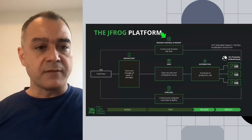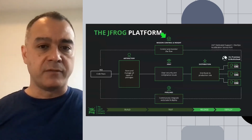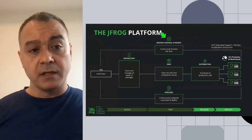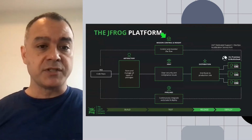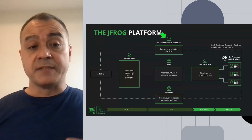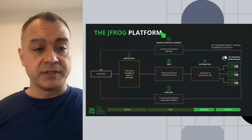And then finally, we have our Mission Control and Insight. So this is the management layer that's on our platform. This provides visibility into all Artifactory repositories, your pipelines, your Xray, your distribution, everything that's going on. Also provides metrics, so you can understand the performance of your software delivery process.